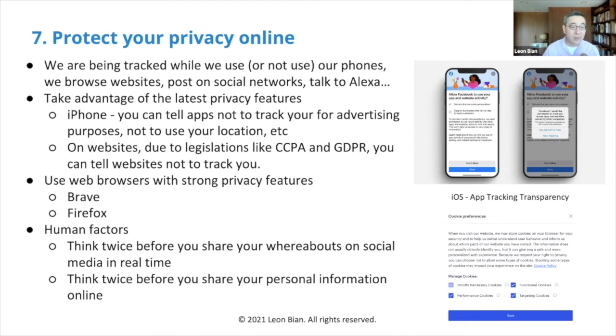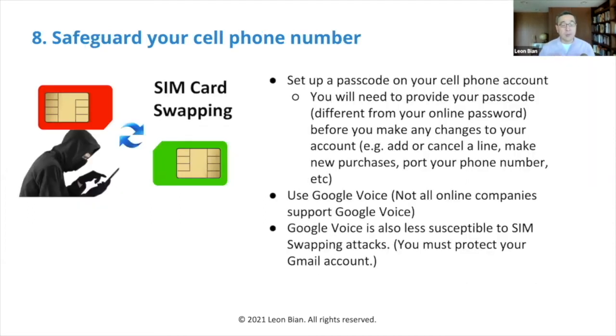And finally, it's the human factors, which is to think twice before you share your whereabouts on social media, and think twice before you share your personal information online. For example, my wife and I had a pact when our first kid was born 10 years ago, and we said we would never post our kids until they're adults. We would never post their pictures online, right, on social networks. And we still follow this. Sometimes our friends tag them, but so be it. So we're really, really careful, right? I think we should all be very careful about sharing our personal information online. You don't know who's watching.